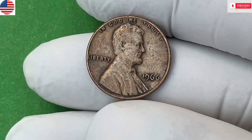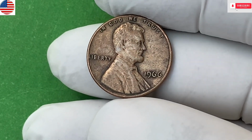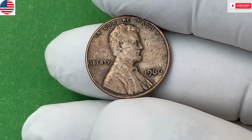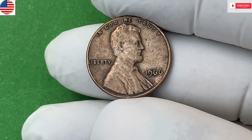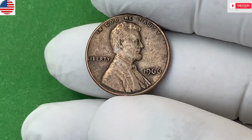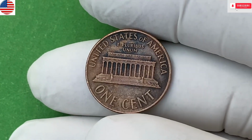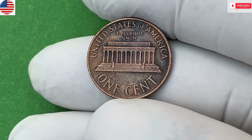Condition is king in the coin world. Most pennies from 1966 have been through decades of wear, tossed into vending machines, dropped on sidewalks, forgotten in junk drawers. But the rare few that have been preserved in perfect or near-perfect condition, those are the real treasures. A 1966 Lincoln penny that has been graded highly by a professional service, especially with a unique error or in uncirculated mint state condition, can turn an ordinary collector's day into an unforgettable one.